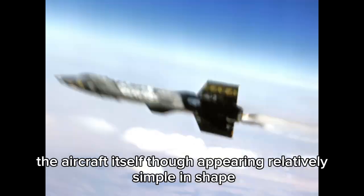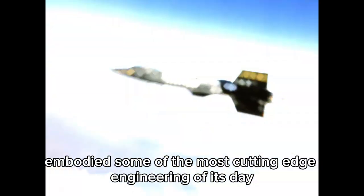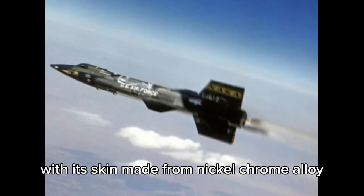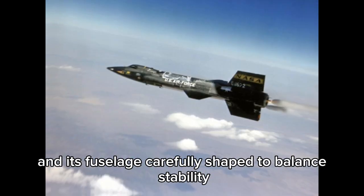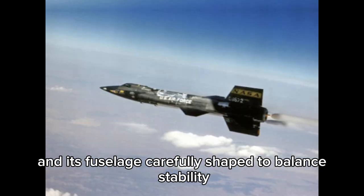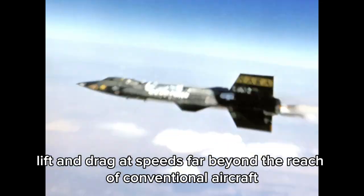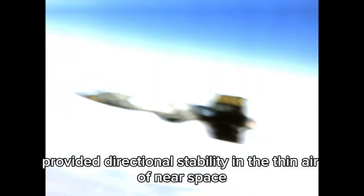The aircraft itself, though appearing relatively simple in shape compared to modern spacecraft, embodied some of the most cutting-edge engineering of its day. With its skin made from nickel-chrome alloy to withstand temperatures exceeding 1,200 degrees Fahrenheit, and its fuselage carefully shaped to balance stability, lift, and drag at speeds far beyond the reach of conventional aircraft, while its small wedge-shaped tail surfaces provided directional stability in the thin air of near space.